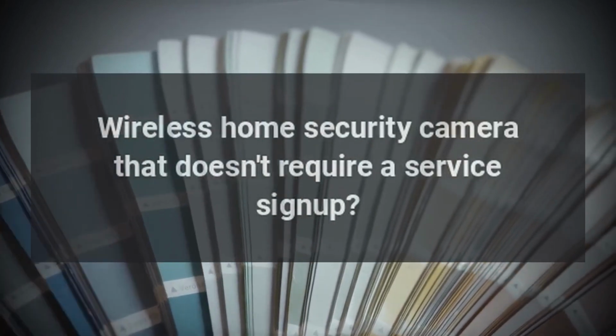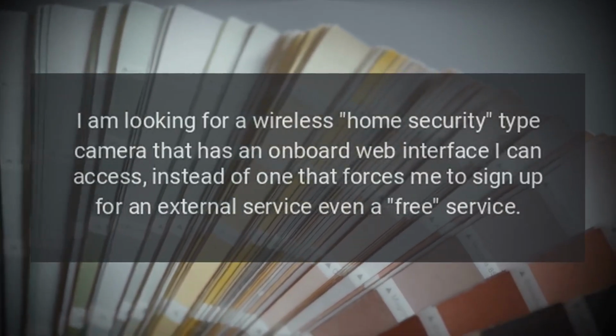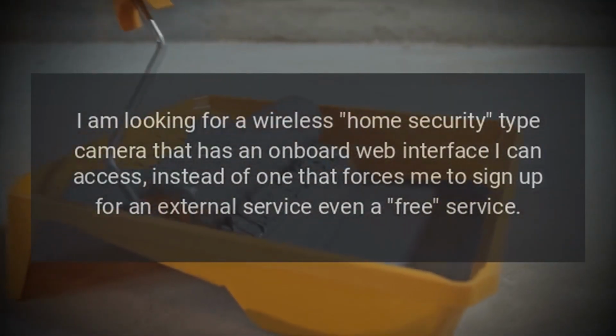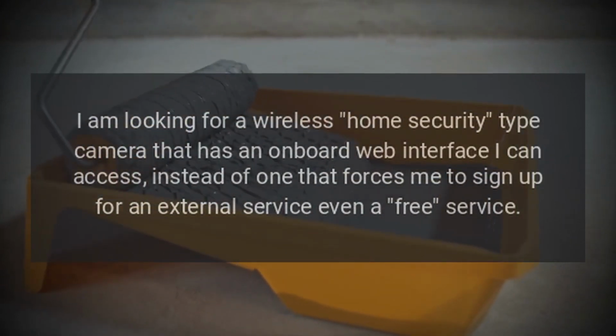Wireless home security camera that doesn't require a service sign-up. I am looking for a wireless home security type camera that has an onboard web interface I can access, instead of one that forces me to sign up for an external service, even a free service.